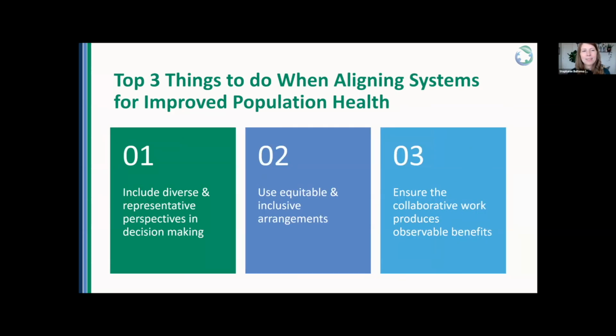And so let's dig into those 3 things to do when aligning systems for improved population health. The first thing is to include diverse and representative perspectives in decision-making. Second, use equitable and inclusive arrangements. And third, ensure the collaborative work produces observable benefits.